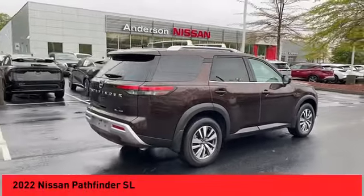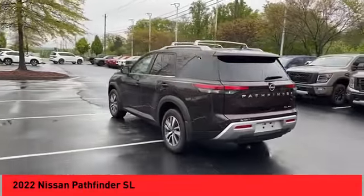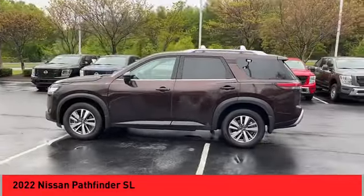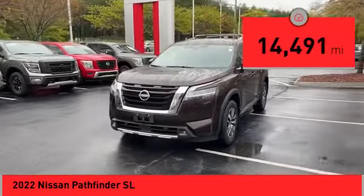Take a ride in the 2022 Pathfinder. The Pathfinder has a premium interior with 3 rows of seating for up to 7 passengers, as well as versatile seating and cargo configurations. This SUV appeals to both truck lovers and car lovers. This vehicle has less than 15,000 miles.